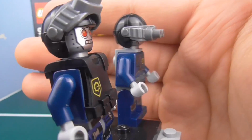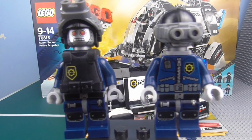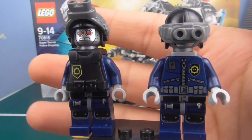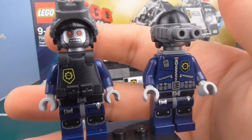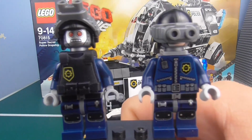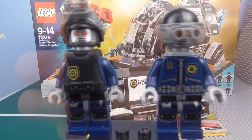But, yeah, that is basically it for a couple of RoboCops. I've got to say, I'm really glad we've got four. This must be, like, the most RoboCops we ever got in any set of the LEGO Movie. So, yeah, you can make a battle pack out of these. But, yeah, so I guess we'll now just go on to the other two minifigures, which are basically the same, but the heads are slightly different.